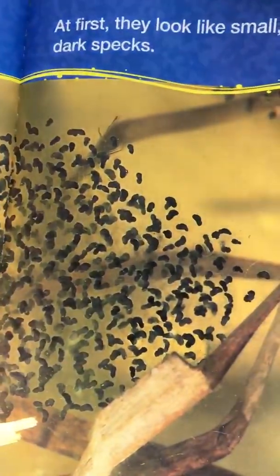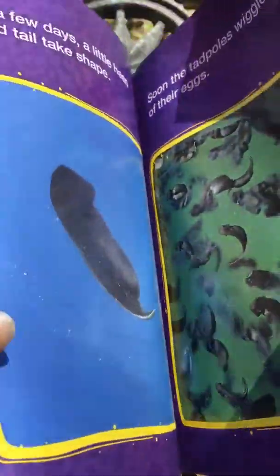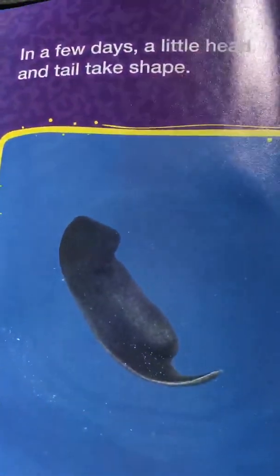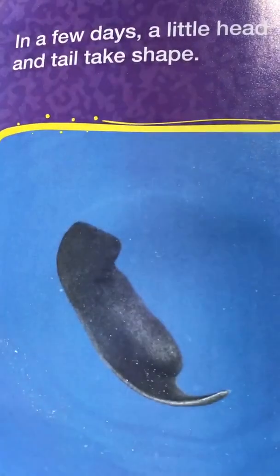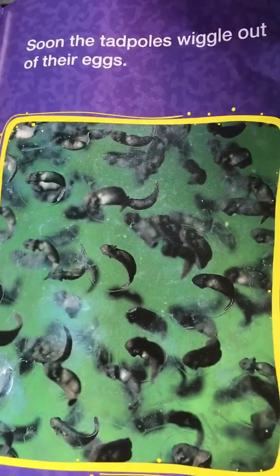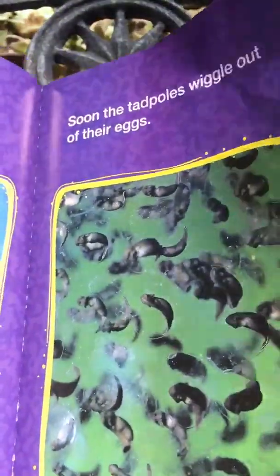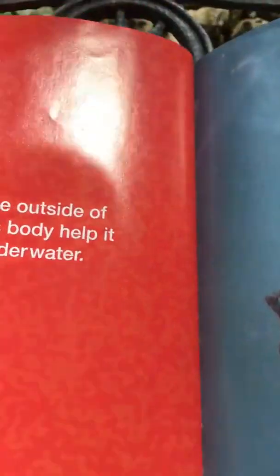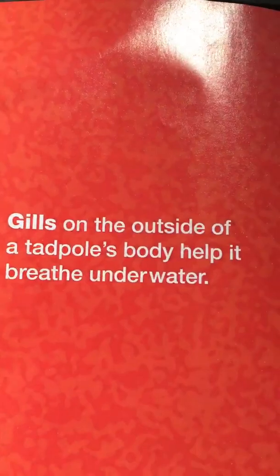At first, they look like small, dark specks. In a few days, a little head and a tail take shape. Soon the tadpoles wiggle out of their eggs. Gills on the outside of a tadpole's body help it breathe underwater.